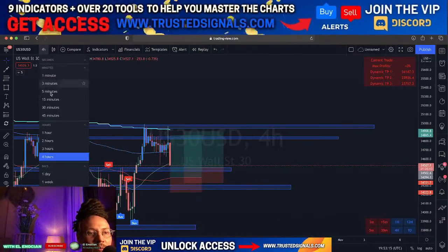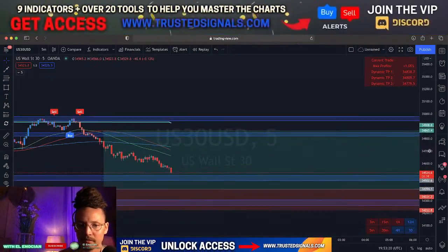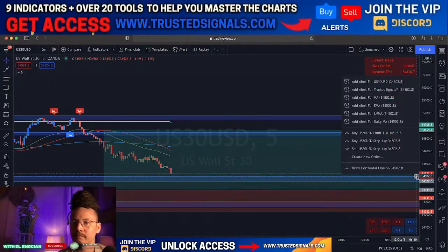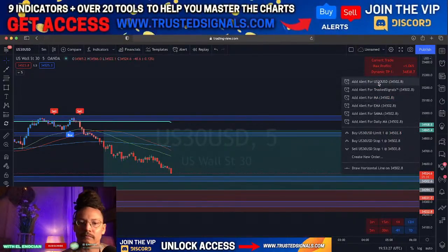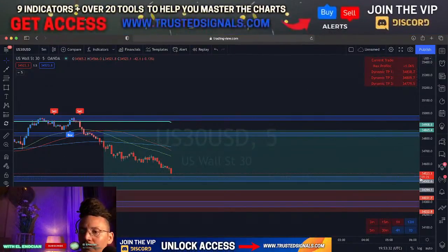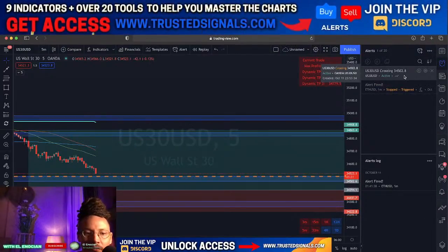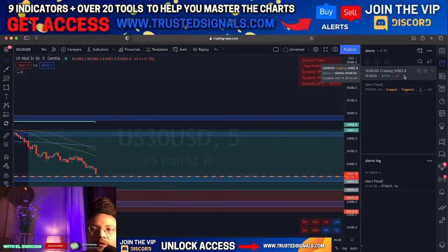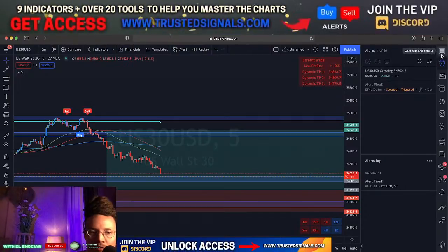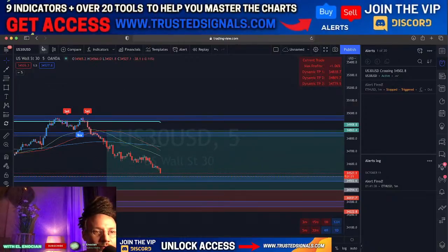So with that being said, I'm going to go back to the 5 minute. And right here, I'll make an alert. Add alert. So now when price crosses this point, I'm going to get alerted on my phone and also on TradingView.